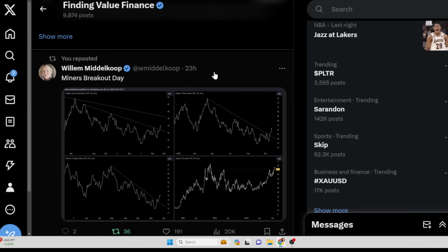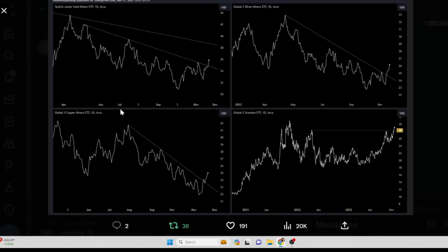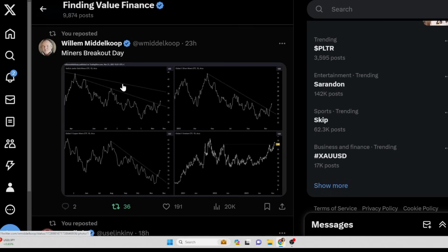Willem Middelkoop says the miners breakout day. We've got the junior gold miners ETF breaking to the upside. We've got the global silver miners ETF breaking its downtrend line. We've got the copper miners ETF breaking their downtrend line. And Global X uranium ETF breaking its sideways resistance line. Now, as your resistance line gets flatter and flatter, it means that you have a stronger, more pronounced breakout. So of these, uranium has the strongest breakout because it's a flat resistance line that it's breaking.